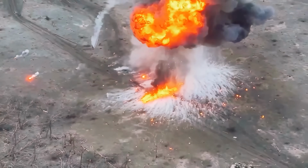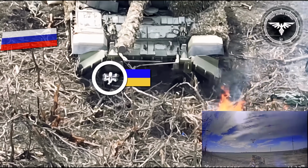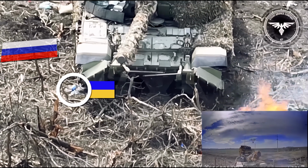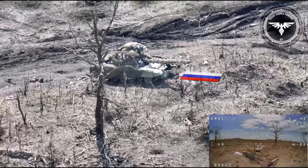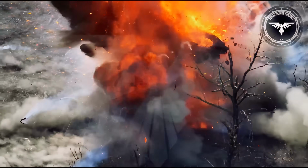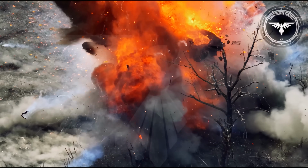The APC bursts like a soap bubble. Look at this. The tank's gun is still sealed. On the bottom right, we see footage from the AFU pilot. The first drone flies under the tank, but the next drone hits the right place. The job is done perfectly.